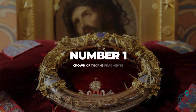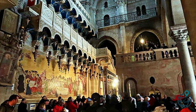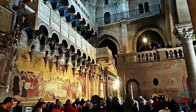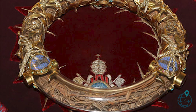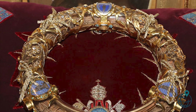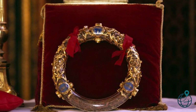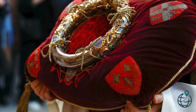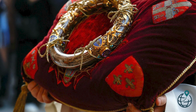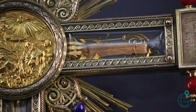Number 1. Crown of Thorns fragments. Just around the corner from the True Cross and Titulus Crucis chapel, 2 delicate thorns from Jesus' crown of thorns rest within a starburst-shaped reliquary commissioned in 1593 by Cardinal Stefano Conti. Tradition holds that Saint Helena brought these from Jerusalem in AD 326, alongside the cross relics.